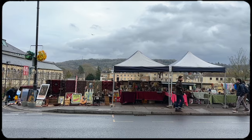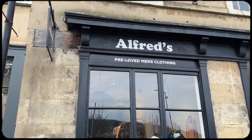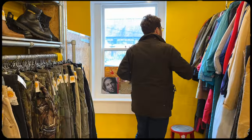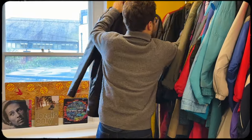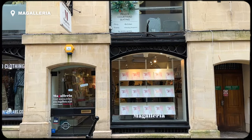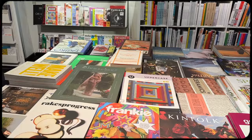Guys, nobody told me just how good Bath's vintage shopping is. We spent this dreary afternoon pottering around the stores, continuing Ryan's never-ending search for the perfect second-hand leather jacket. We then wandered through the indoor Guildhall market and then spent way too long in this magazine store that sells curated art, design, and food magazines.